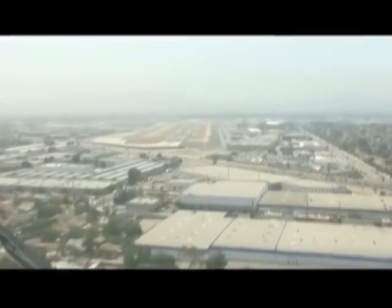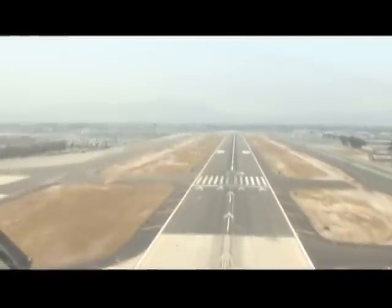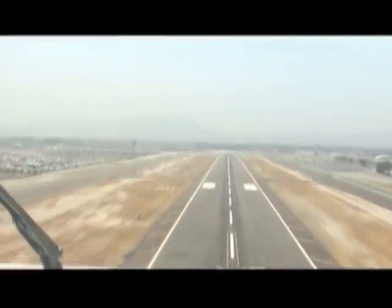Contact direct altimeter 2992, transition for Suzuka. Caution, taxiway. Caution, taxiway. Oh. One 100. All right, we're out of here.